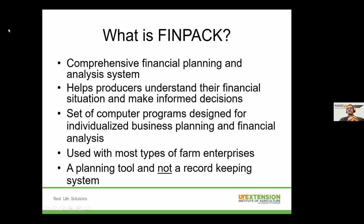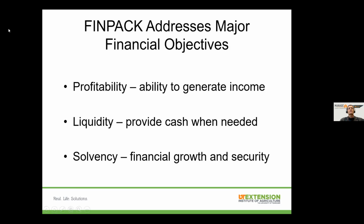It's kind of a comprehensive financial planning where we can build balance sheets, we can build budgets within the system, income statements, cash flow statements as well. And again, this is used as a planning tool, not so much as a record keeping system. So we do need to have farm records, production records, financial records to make this of the most value to the individual.